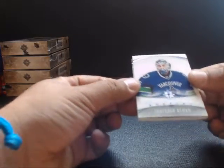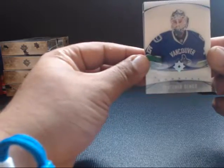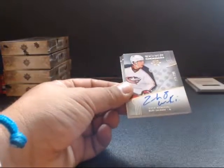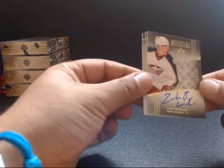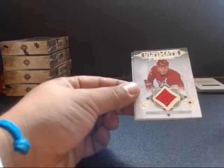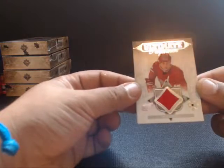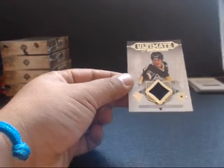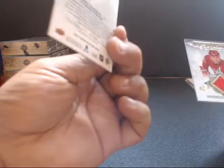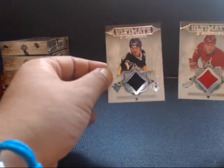All right. Next box. Last box. Good luck to everyone. We have for the Canucks, Thatcher Demko. Zach Werenski for the Blues. Paul Coffey for Detroit, number 299. And our last card is a Mario Lemieux, number 249, for Pittsburgh, Ultimate Performers.